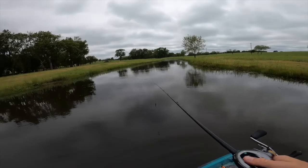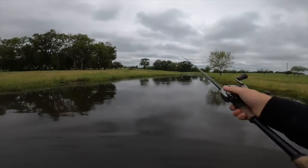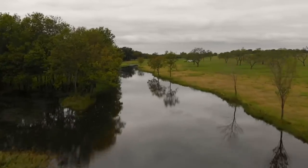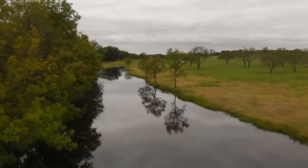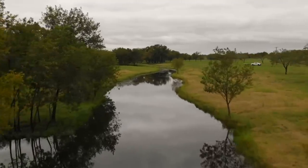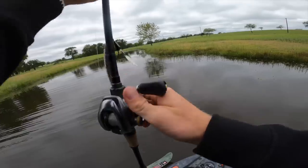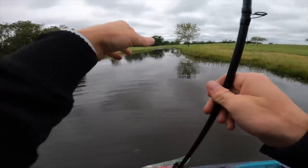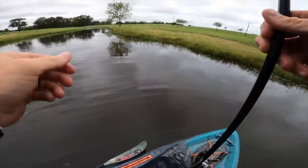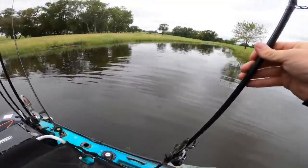All right, we have made our way about as far back in here as you can get, but the bites seem to have stopped about a football field back. I haven't gotten any hits in maybe 10 minutes, and curiosity had me thinking maybe there's some bass back up in here. It definitely looks a little bit more stained. The clarity's not as good. It's probably a little bit warmer water, and that's all I've got for you.